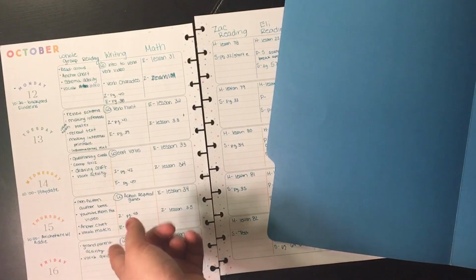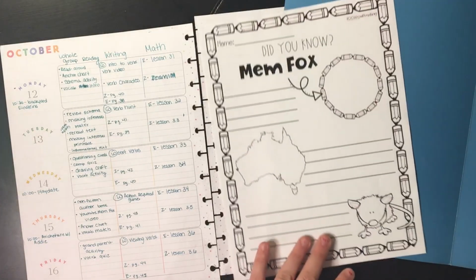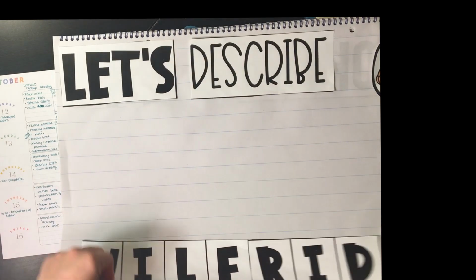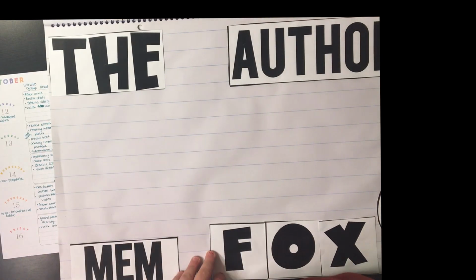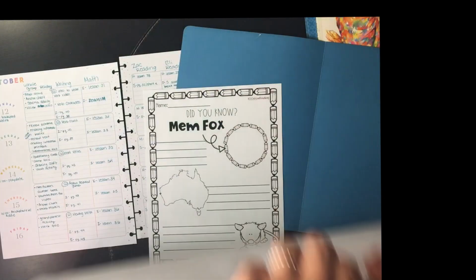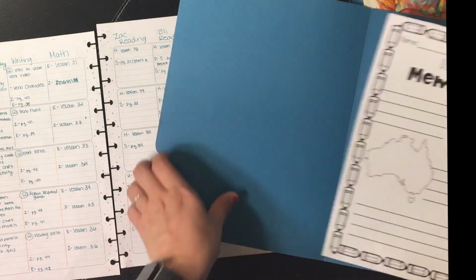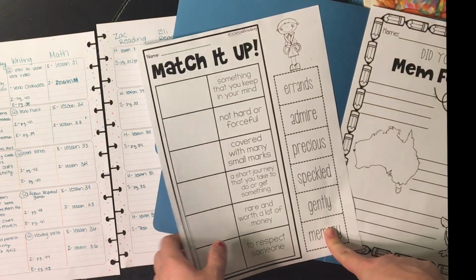They also have a video that they recommend from YouTube about Mem Fox, and then we'll do this little activity for her, and we also have an anchor chart for her as well that we will fill out. The kids really like these big anchor charts. So we'll do the anchor chart, the video, I'll read the book to them, we'll do this little activity, and then in their vocab they will continue with matching up the words.